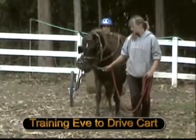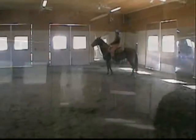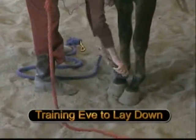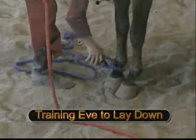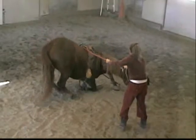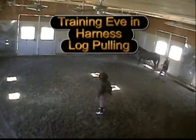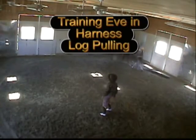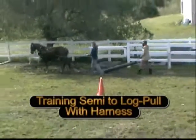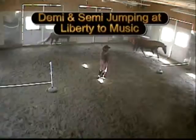Training Eve to drive cart. Training Eve to work over her haunches with a motor cow simulator. Training Eve to lay down. Training Eve to harness, pull a log. Training Semi to harness, pull a log on turf.